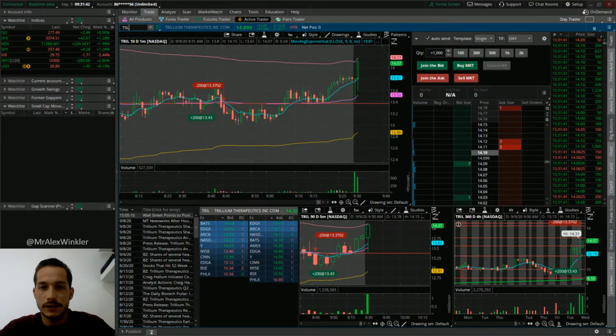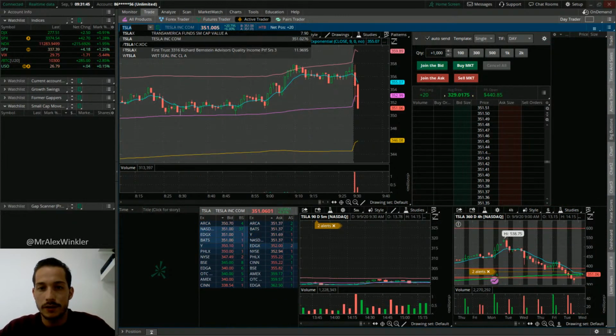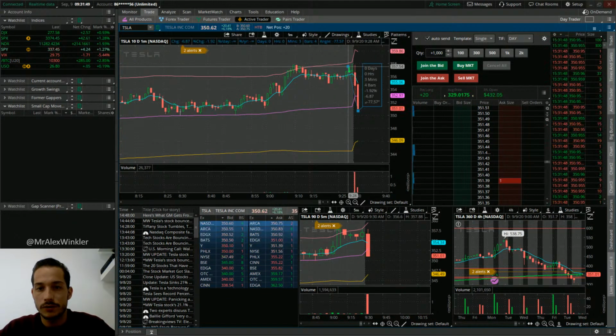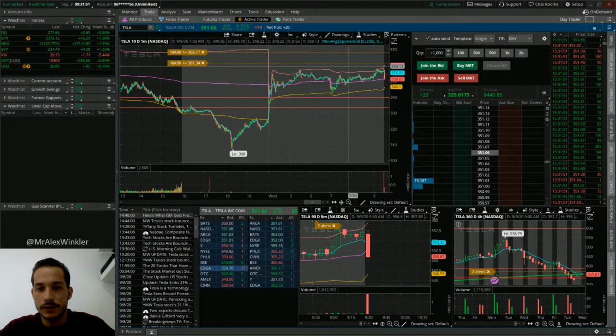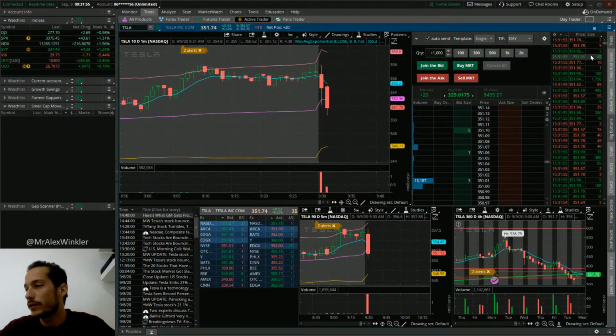Going back to Tesla, I just actually want to watch this one a little bit. Watch the price action here. So far, it's having a pretty strong red to green move, 2% sell-off. So let's see. I'm looking for this one to curl back above 360. That's my goal on that one.